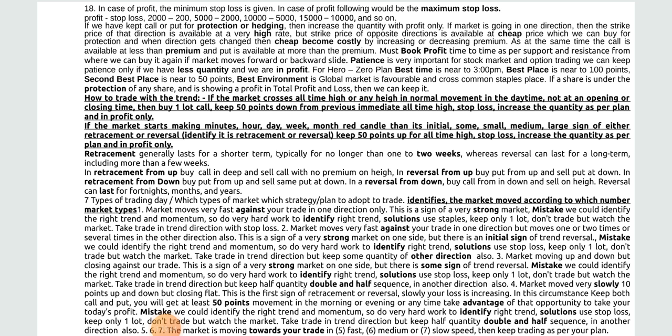For the Hero Zero plan, the best time is near 3 p.m. The best place is near 100 points, and the second best place is near 50 points. The best environment is when the global market is favorable. Cross the common stop loss place only if the share is under protection of another share and is showing a profit in total profit and loss, then we can keep it.